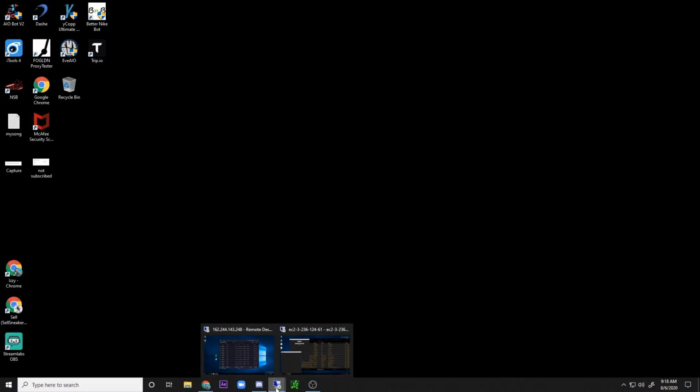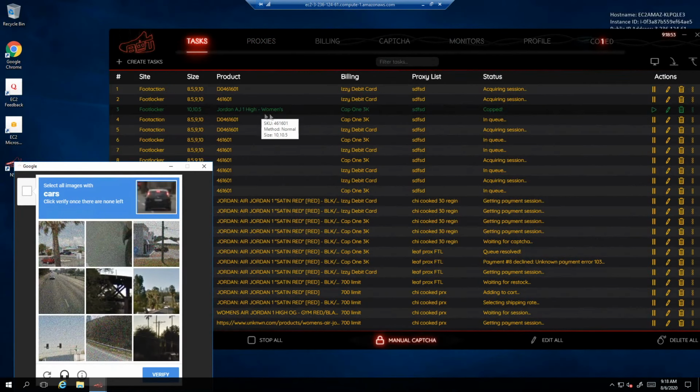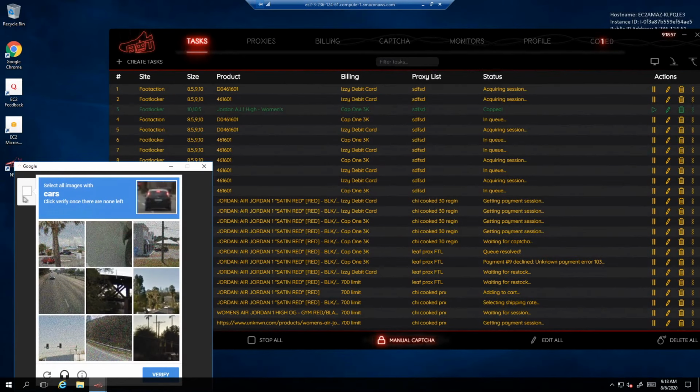Then I refresh my page, and after that I go back into my server and I heard a noise and I said I copped something. So I actually ended up copping 3 pairs. It didn't show in my cop list because I got a ghost Gmail or email.